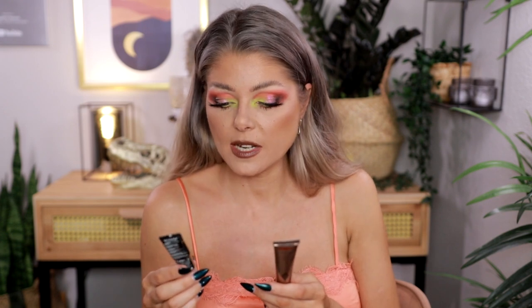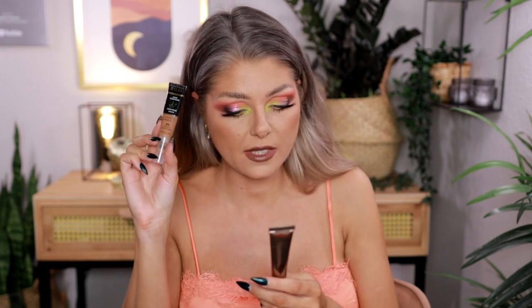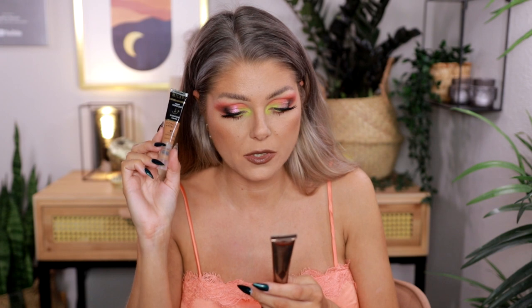Okay, so this one says it has 0.2 fluid ounces, and this one says 0.4 fluid ounces. So it would say that this one has double, and of course this is way more expensive as well, but I'm just letting you know that sometimes a deal might not be that big of a deal because it's so much less product, and that is something that you will go through.